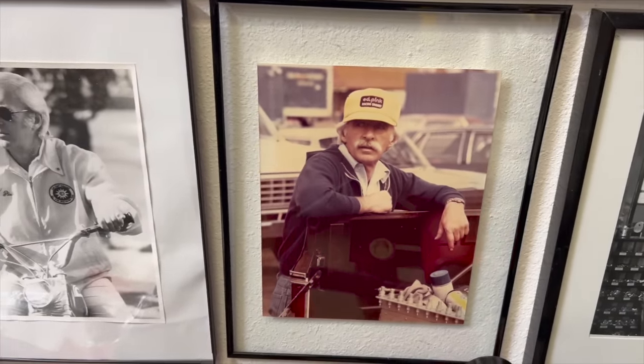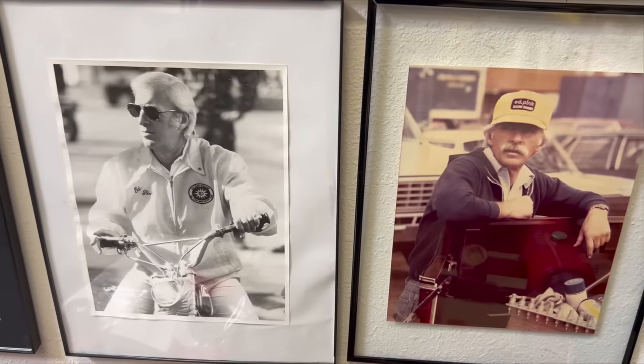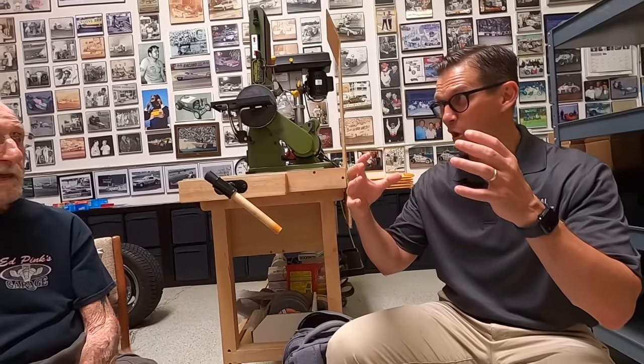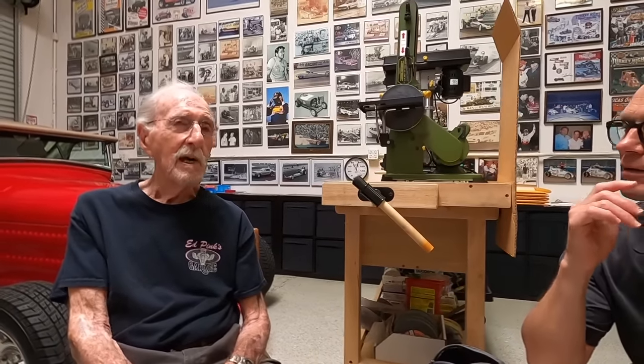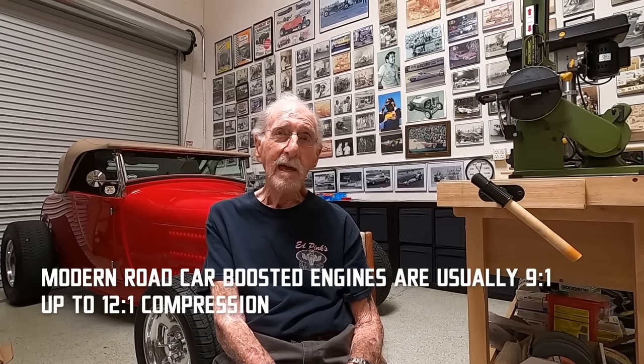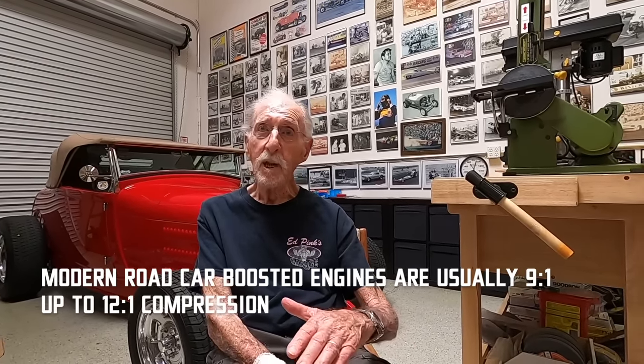I bet you did. That much more CCs, the piston guys, that had to have been just like a nightmare for them. That'd be just a massive dome. But remember also, we were running low compression. So in that day, they were about 6.5, 7 to 1. So it was almost a flat top piston.